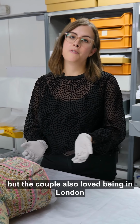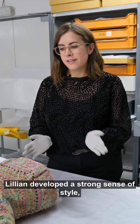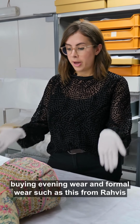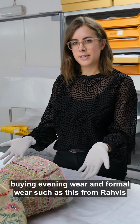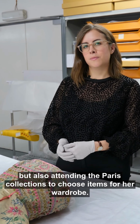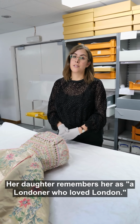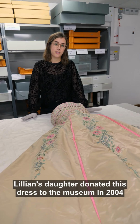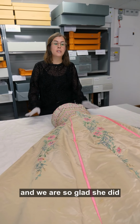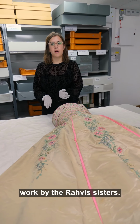But the couple also loved being in London, and they often entertained at their house. Lillian developed a strong sense of style, buying evening wear and formal wear such as this from Rahvis, but also attending the Paris collections to choose items for her wardrobe. Her daughter remembers her as a Londoner who loved London. Lillian's daughter donated this dress to the museum in 2004, and we are so glad she did because it is our only known example of work by the Rahvis sisters.